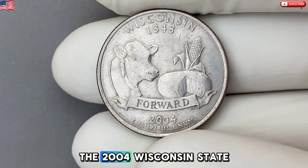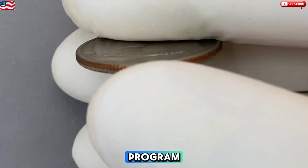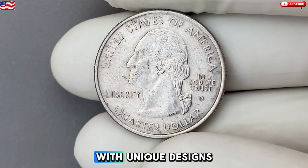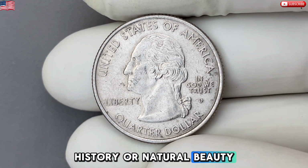The 2004 Wisconsin State Quarter was part of the iconic 50 State Quarters program, which celebrated each state with unique designs highlighting their culture, history, or natural beauty.